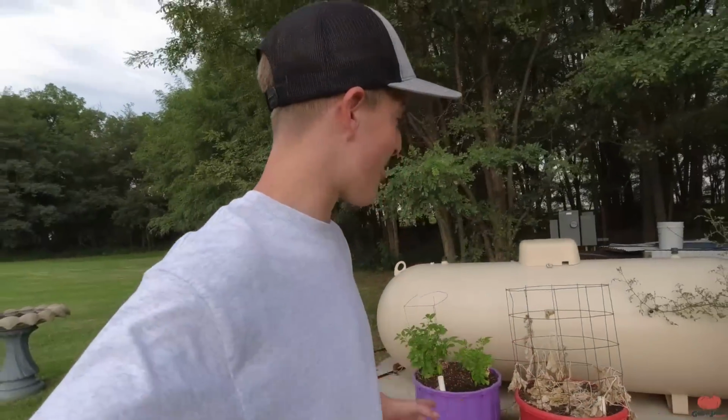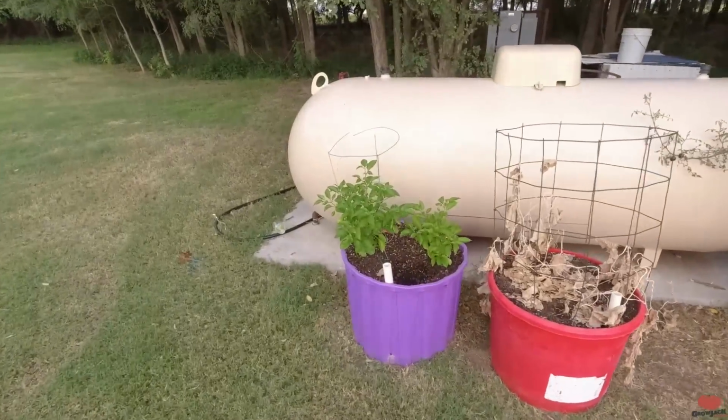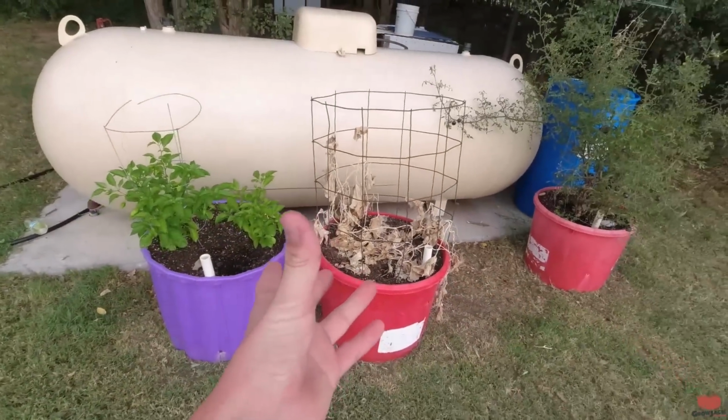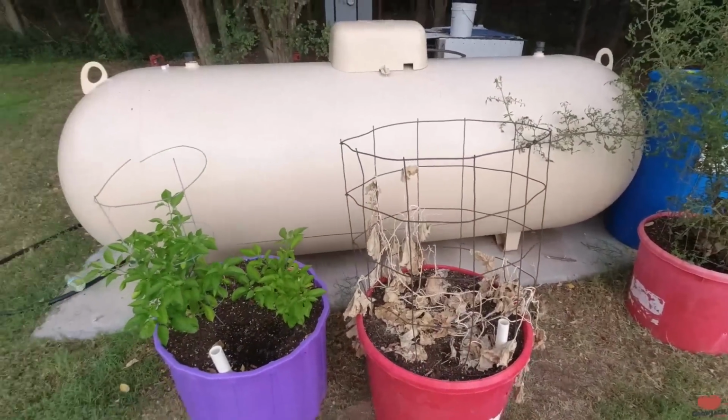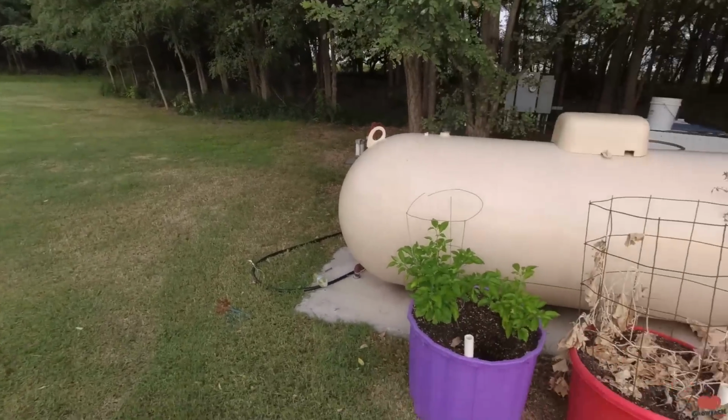Alright, we're at the backyard garden. We have some good news and some bad news. But we'll start at the pepper plant. You can probably already notice cucumbers are dead. We'll get to that here in a minute. But sprinkler's about to spray me.